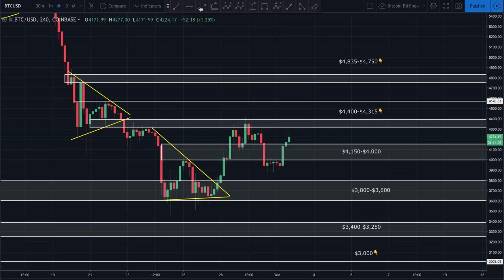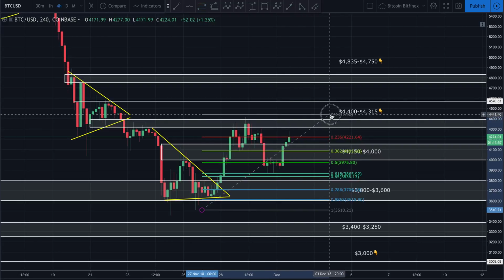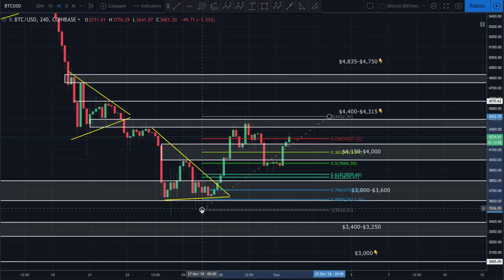In fact, if we pull our fib, go swing low, swing high, let me get right on there so you guys can see a little better. There we go. We can see that price came up, came down, had a perfect hit right there off the 618 fib, and then of course moved sideways here, second tap off the 618 fib, sideways for a couple more hours, and then took off.